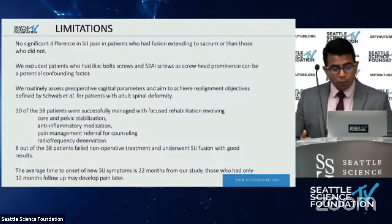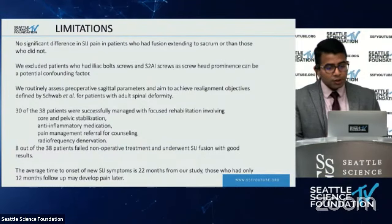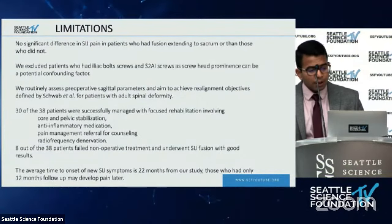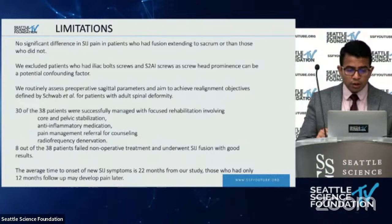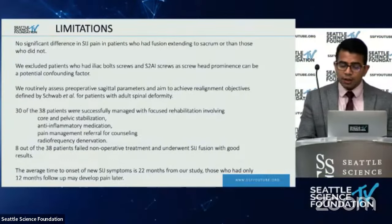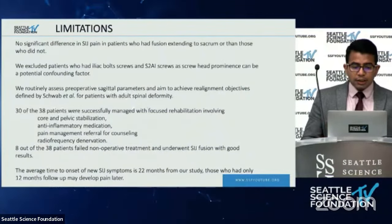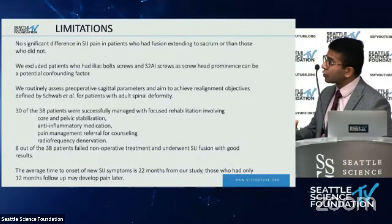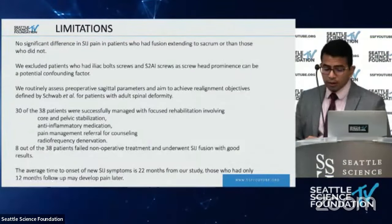So this is important, and I think this is the result of this study. They excluded all the patients with iliac bolts and S2 AI screws. They mentioned head prominence, but also because you're transgressing the joint, you may be stabilizing it a little bit because of the tongue and groove joint. So having even one screw across the joint may stabilize it significantly, especially with the forces there. They routinely assessed the sagittal parameters. Again, very important, you would have more radiological degradation if your sagittal parameters were off, and all these patients had good realignment.